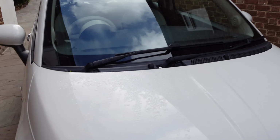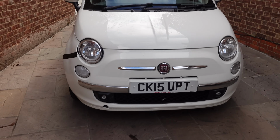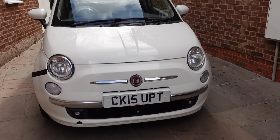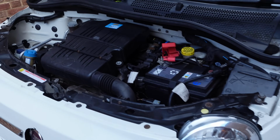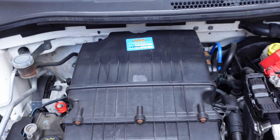It is MOT'd until May next year, so I haven't got to get this MOT'd, which is really good news. That is great news. It doesn't appear to have any leaks of any kind. Before we show the inside, I will show you under the bonnet. So this is actually one of the cleanest cars I've seen under the bonnet, to be honest. It is really, really clean.